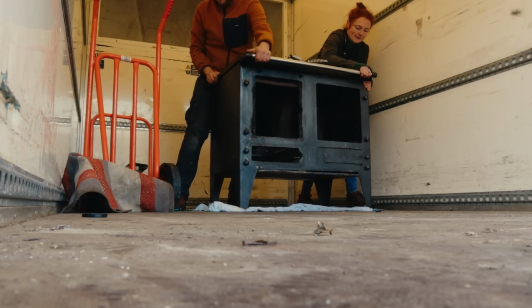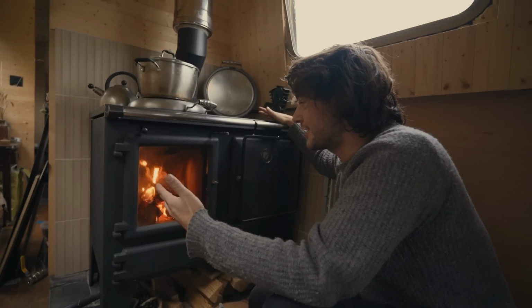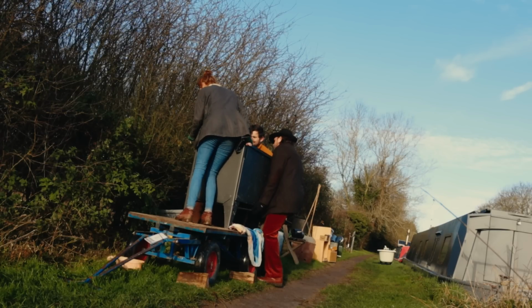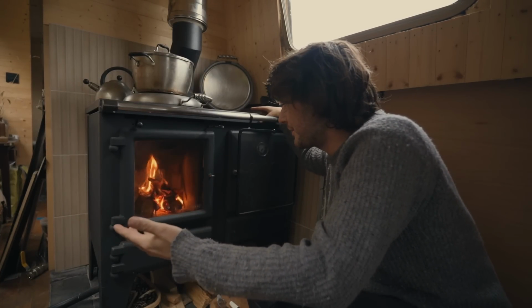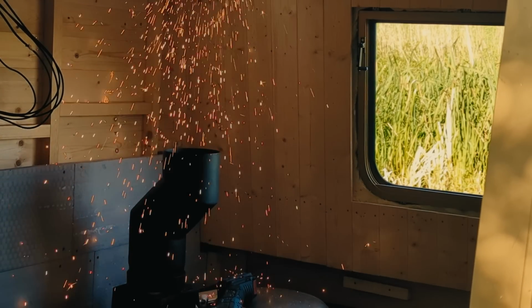We had to get her into a van, and this beast weighs like 300 kilos. So trying to get her out of the house where she was into the van, that was an experience. And then getting her into the boat, we had to hire a man with a crane, literally, to pick her up and drop her in. And then after that, it was all the refurb that we've had to do, buying all the new parts for her, building the fireplace, getting the flue in, all of that.